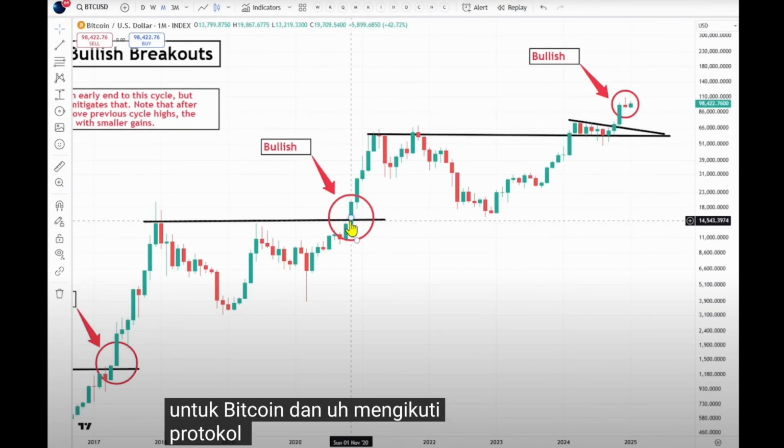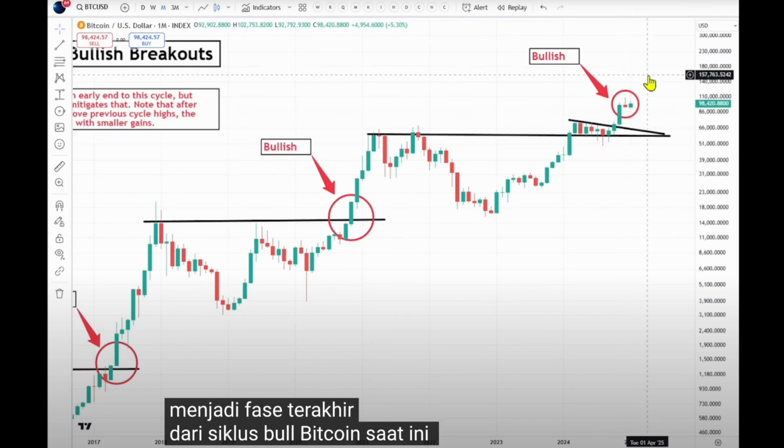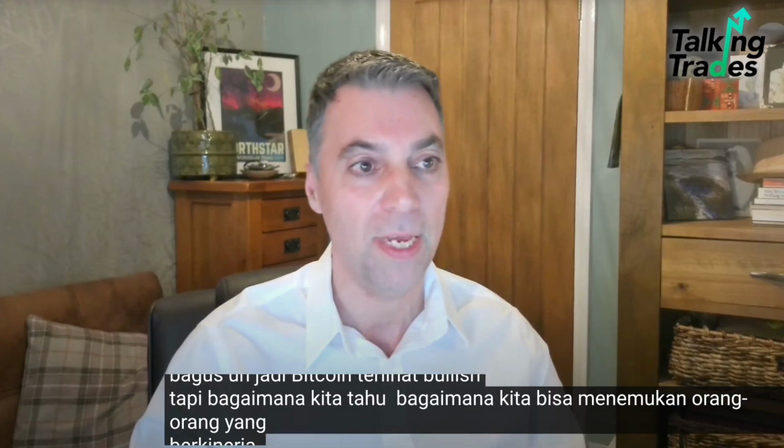And following previous protocol, this would be expected to be the final phase of this current Bitcoin bull cycle, wherever it takes us. Okay, so that's all good. So Bitcoin's looking bullish, but then how can we spot the outperformers?